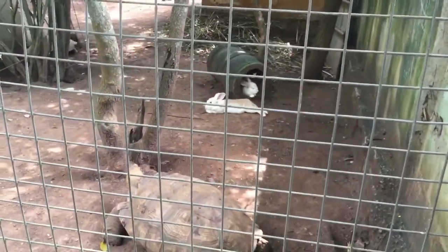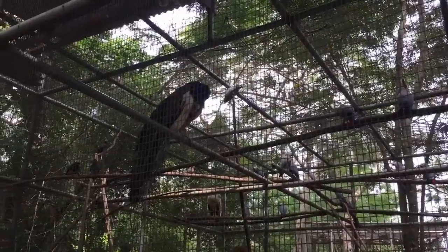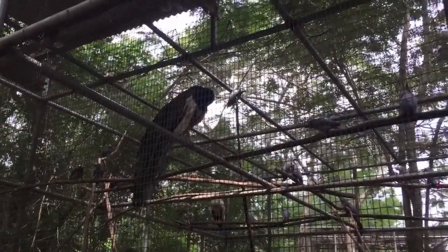Tortoise, rabbits, antelopes. This is what you open. Yeah, I think this one is weak.